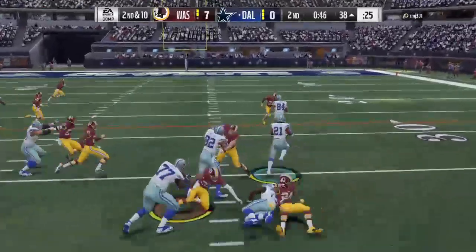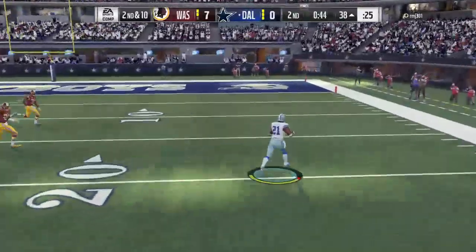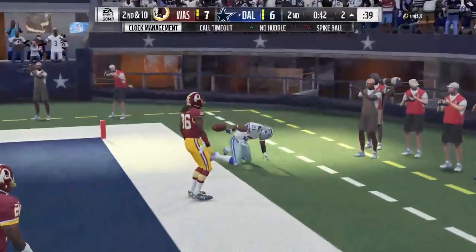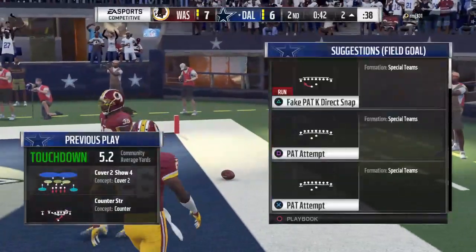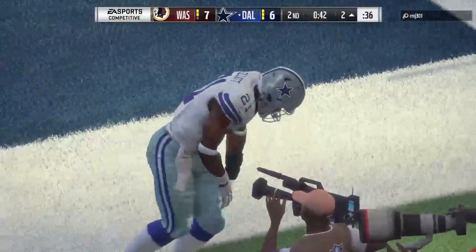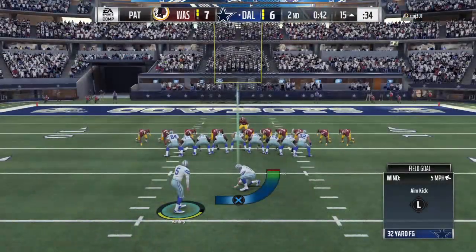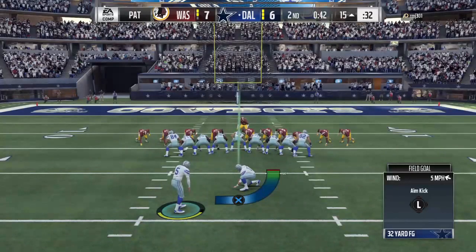This is Elliott. And he's got room. Touchdown, Cowboys. Ezekiel Elliott, 38 yards. And the Cowboys are an extra point away from tying the football game.